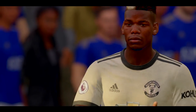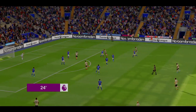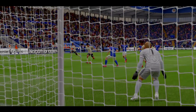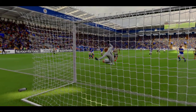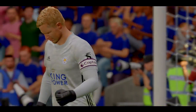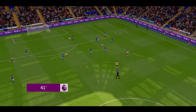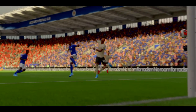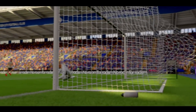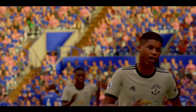At last, after all the build-up, the game starts. Promising forward play from them again. Got past it, has a go here. Oh, Kasper Schmeichel saves it. Rashford! Oh, sweet, sweet goal, volleying in the cross. That's all about timing, and he got it spot on.